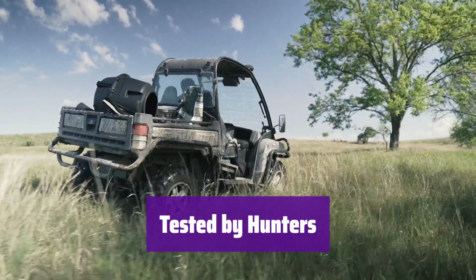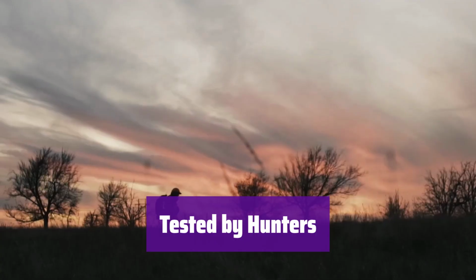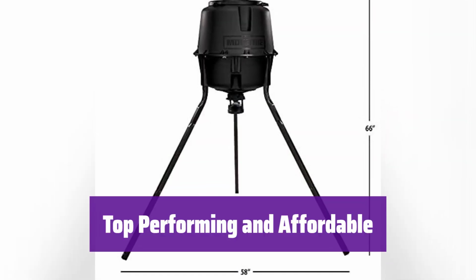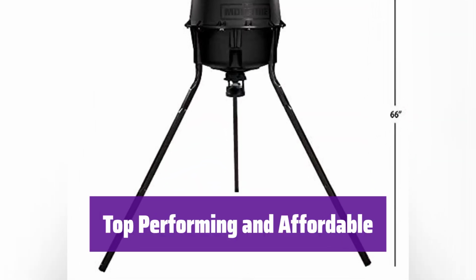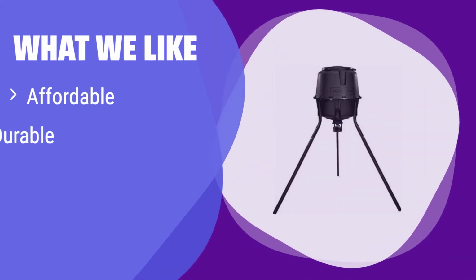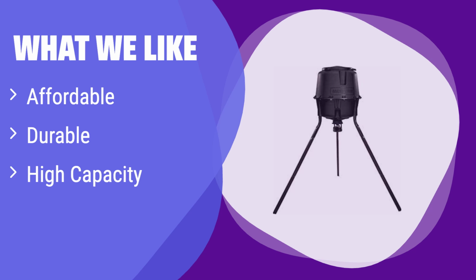This feeder has been rigorously tested by hunters in the field. It's proven to be reliable and effective. Get top performance without breaking the bank. It's the perfect combination of quality and affordability. What we like. This feeder is top performing and budget friendly. It's built to last with a durable polymer build and has a large capacity to hold lots of feed. If you are looking for a reliable and affordable option, this is the one for you.